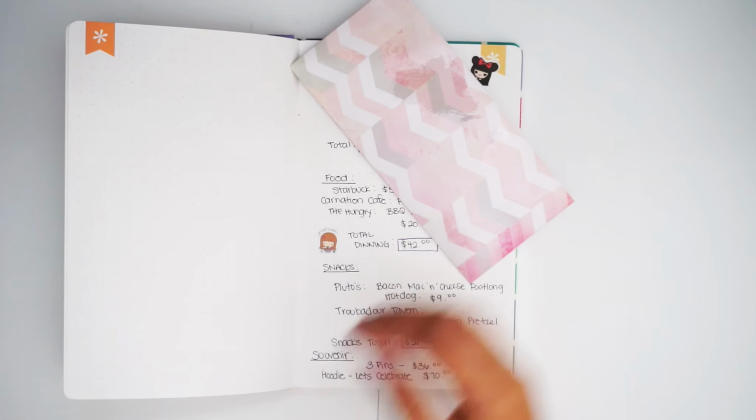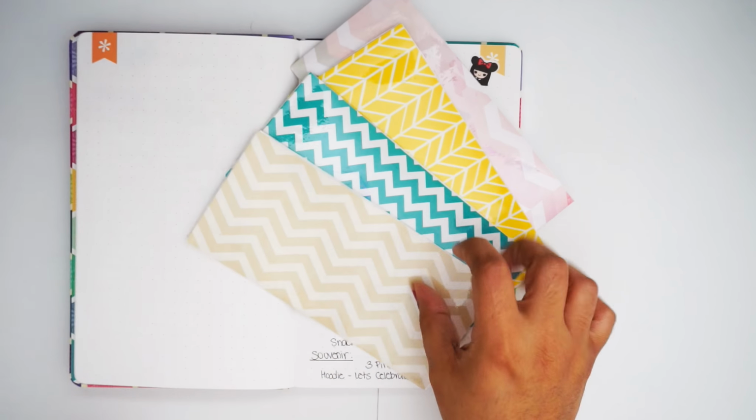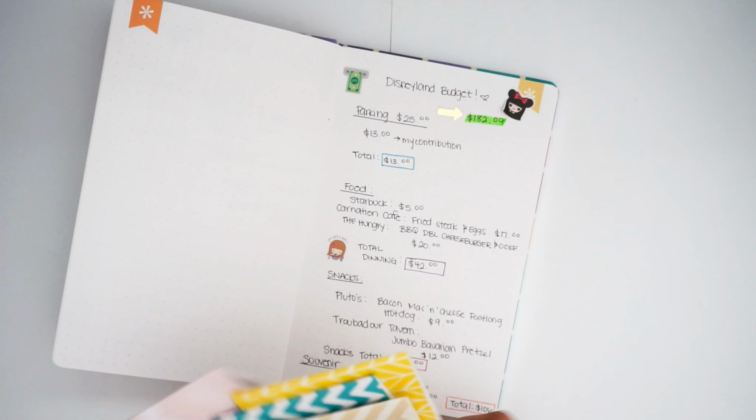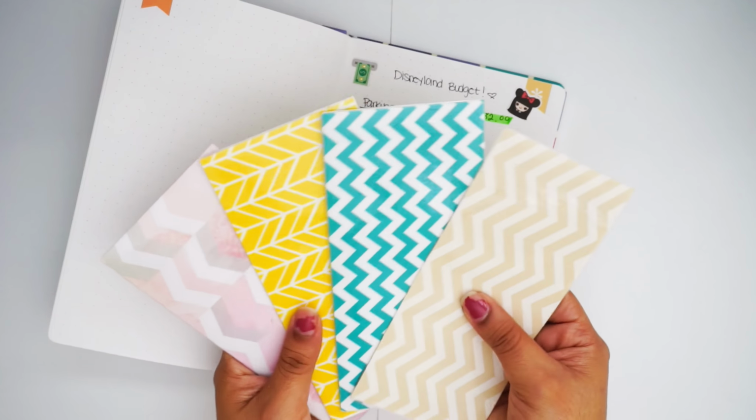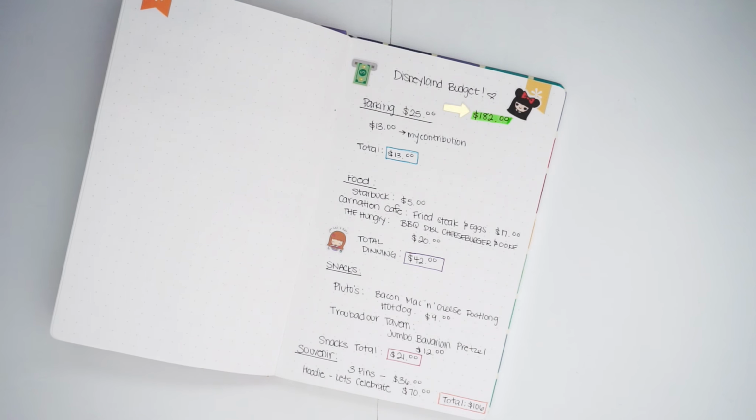So, I got my souvenir money, my snack money, my food money, my parking money. So, got a budget. I got my money stuff. This is going to fit in my little tiny purse. And I'm ready to go.